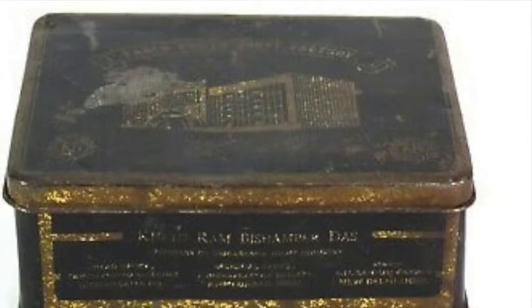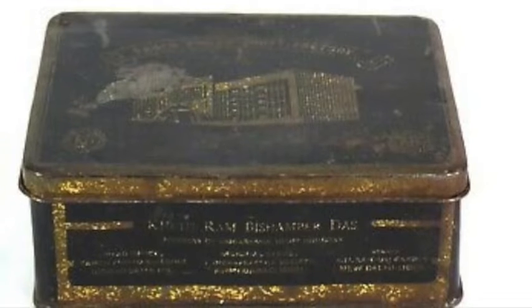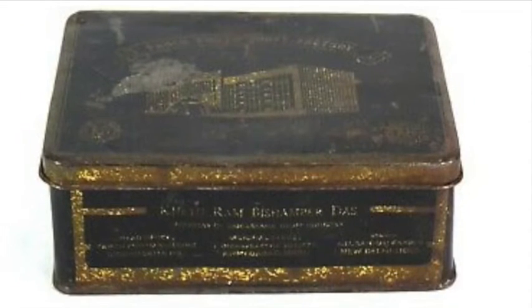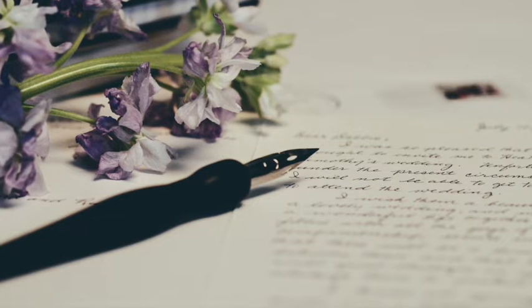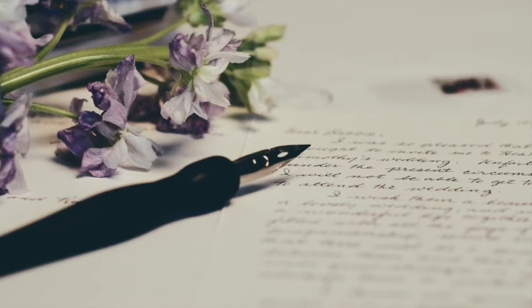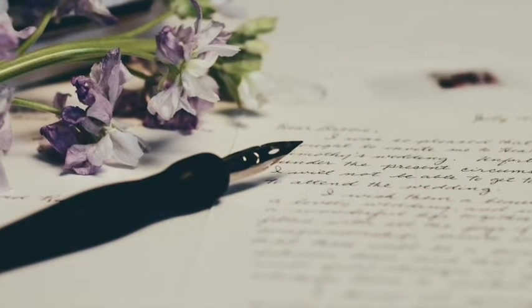I reached in and took out a small black tin box. Sellotaped to the top of it was a piece of lined notepaper, and written on it in shaky handwriting: Jim's last letter, received January 25th, 1915. To be buried with me when the time comes. I knew as I did it that it was wrong of me to open the box, but curiosity got the better of my scruples. It usually does.